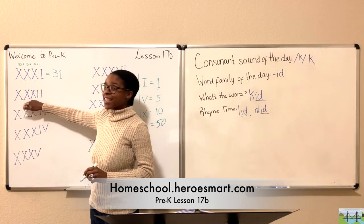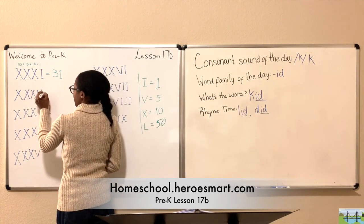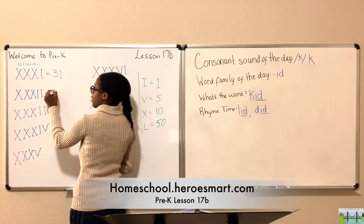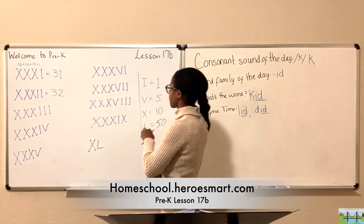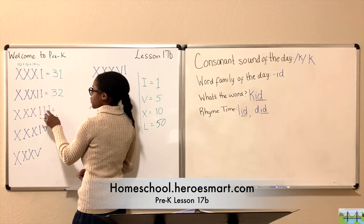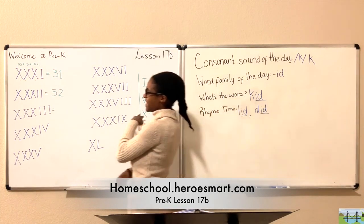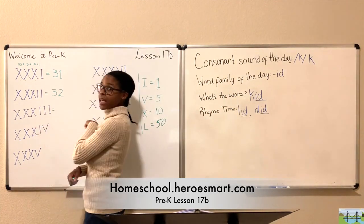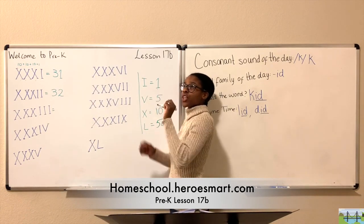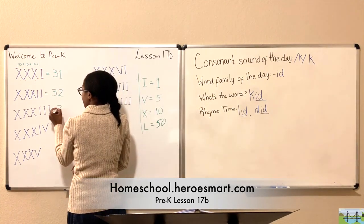Here we have XXX, which we said we're going to lock into our memory as 30. And then we have two number ones. So we have 31, 32. This is the number 32. And then we have XXX, that's X three times, 10, 20, 30. But then we have three letter I. So we have 30 plus three of these. That's 31, 32, 33. This is the number 33.